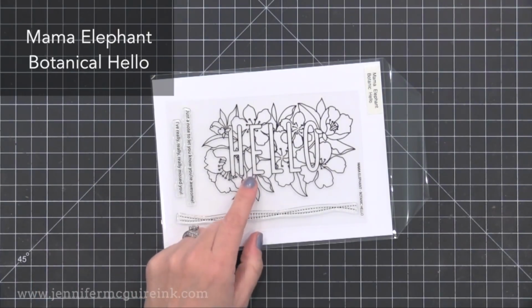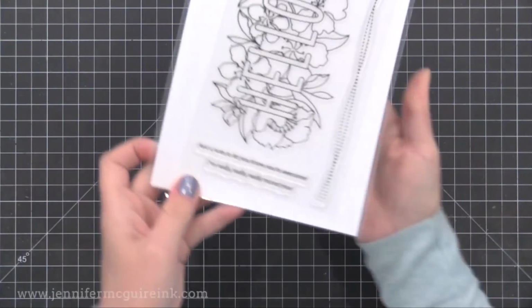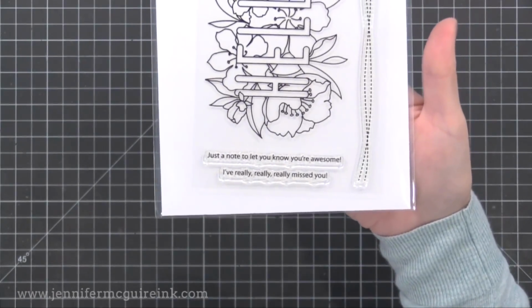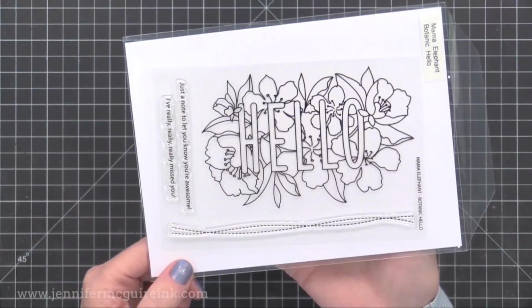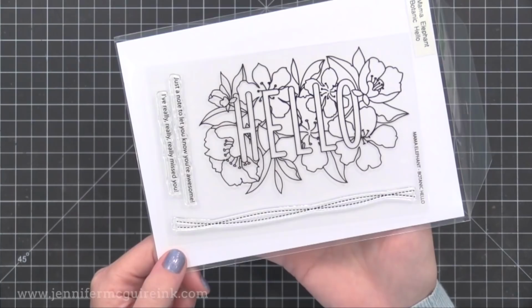Now, from Mama Elephant is the Botanical Hello stamp set. You can color these beautiful flowers with the word hello set inside. In fact, they just came out with another one that has thanks just like this. And I also like the little sentiments that you can stamp underneath or inside of the card. And by the way, that little stitched double line there stamps perfectly along an envelope flap too.